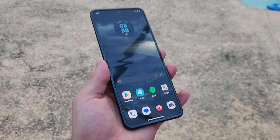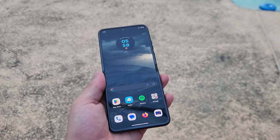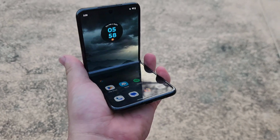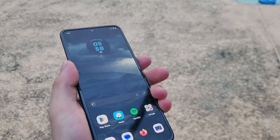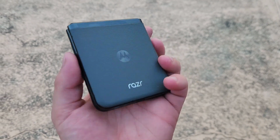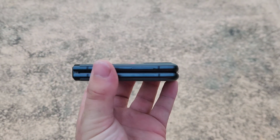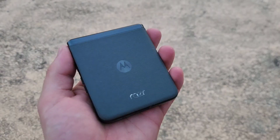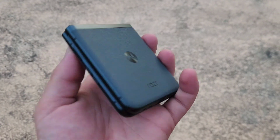Now on a normal phone, this kind of screen size would be a little bit annoying when it comes to carrying this device around. But of course, since this thing folds, it's really not that bad. And the overall thickness of this phone is only a couple millimeters more than the Samsung Galaxy S22 Plus with a case that I have currently. And yeah, I'm overall pretty happy with this purchase.